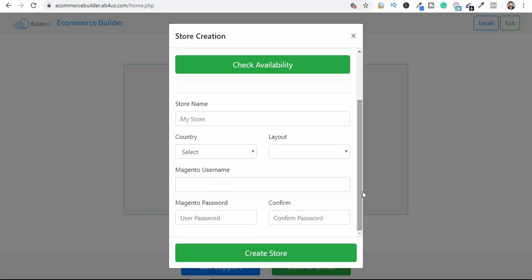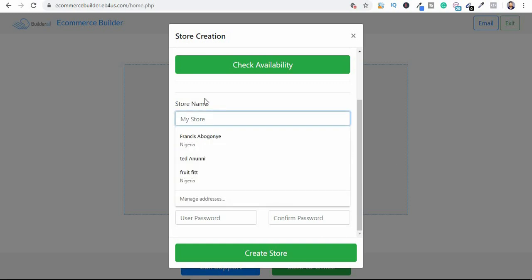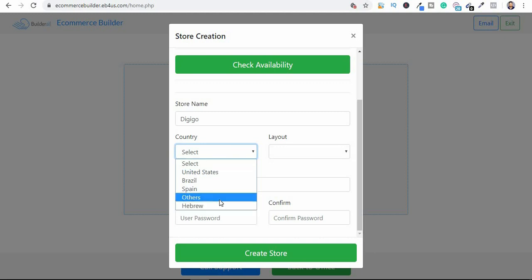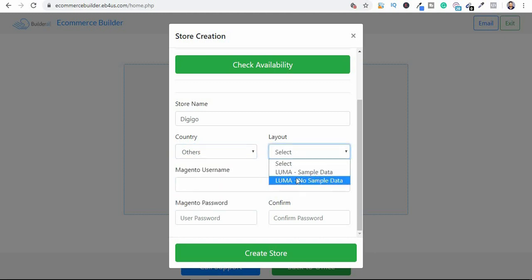It is very, very easy to do, and there's a template. You can come to this section right here. Let me just fill this up real quick. Digigo. Let me select country, others. So you can choose to have sample data right here, or you can say no sample data. The sample data will put a template on your store, but this particular option will make it empty. There'll be nothing on your store. Then you create a username and a password. It is actually Magento. So you're going to be using this to build your job servicing store.